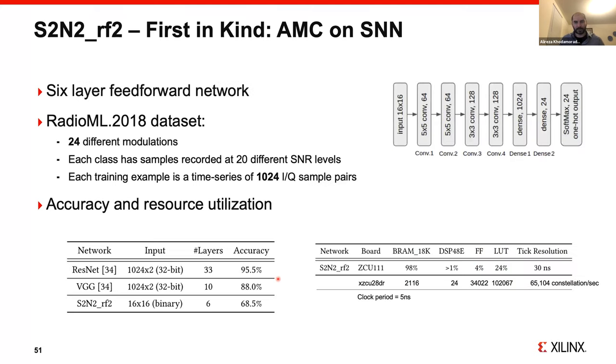The second network is a 6-layer feedforward network used to classify RadioML 2018. This is a larger data set and requires a larger network. However, current training methods for spiking neural networks do not perform well on deeper networks. Therefore, we use a smaller network compared to other non-spiking networks used for classifying this data set. Consequently, we achieved a lower accuracy.